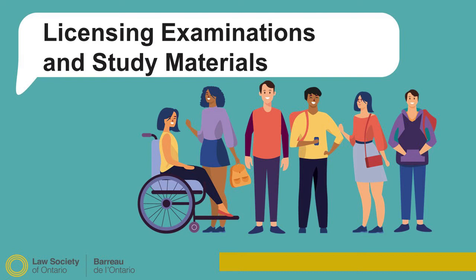We would like to emphasize that we have extensive materials on the Law Society website setting out this information in greater detail, and this section is intended to provide an overview of this information. We recommend that all applicants review all the materials closely before beginning to study for the examination.